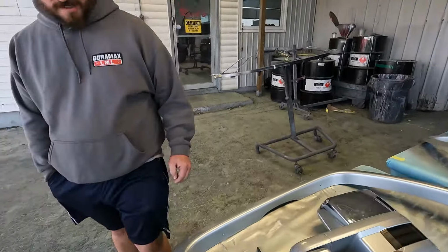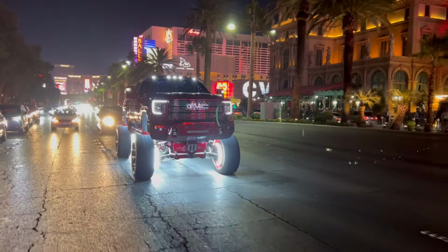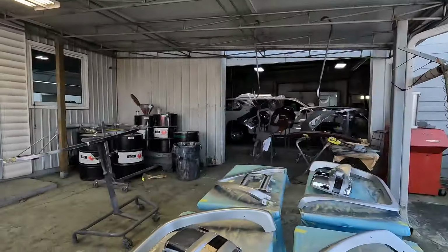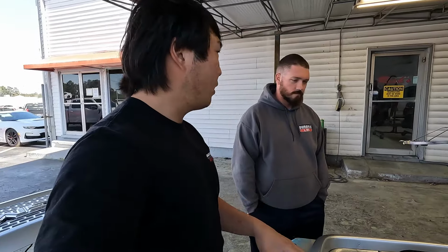So yeah, we're at Rick's Paint and Body. They did all of Stan's paint work for his SEMA truck. They did a couple of things for my AT4 and the Denali. So they've done a lot of painting for us. Actually, they painted my LLY bumper too. Oh, okay. So yeah, Rick's Paint and Body has done a lot of work for us. It's going to be their second official SEMA truck that they participated in for us.